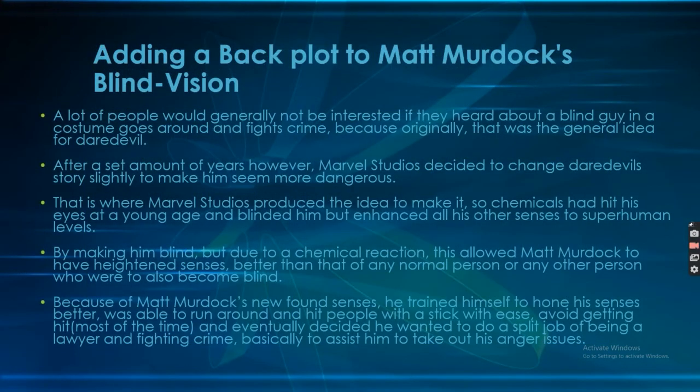A lot of people would generally not be interested if they heard about a blind guy in a costume who goes around and fights crime, because originally that was the general idea for Daredevil. After a set amount of years, however, Marvel Studios decided to change Daredevil's story slightly to make him seem more dangerous. That is where Marvel Studios produced the idea to make it so chemicals had hit his eyes at a young age and blinded him, but enhanced all his other senses to superhuman levels.